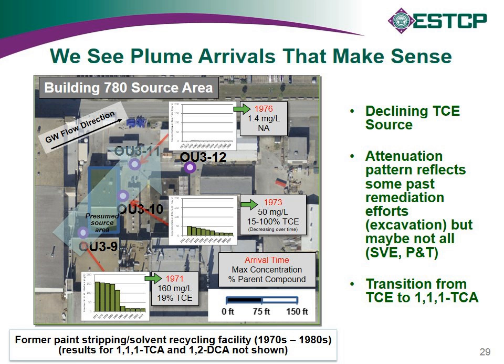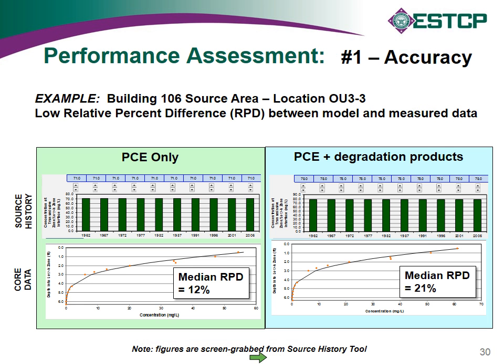So now we're going into the performance assessment itself: were we accurate, precise, and easy to use? These are data again from the building 106 source area, at one location, OU33, basically the nearest to the source. One of the things we looked at in terms of performance is the relative percent difference between the actual data, these orange circles, and the model predicted data, which is basically the line. In this instance we saw pretty good agreement, a median relative percent difference of 12% for PCE and 21% for PCE plus the degradation product. So those two met the guideline that we had set up, which is 30%.